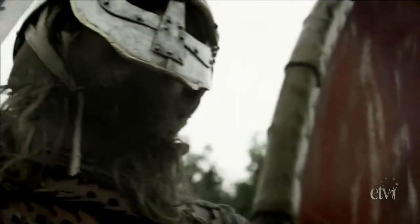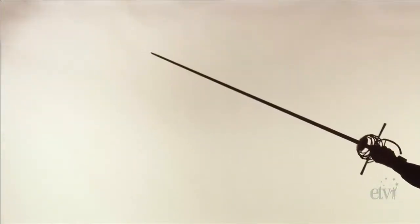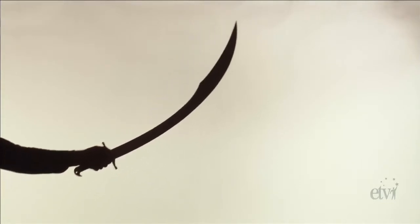The Vikings didn't invent crucible steel. In fact, there's no evidence that anyone in Europe knew how to make it until the Industrial Revolution in the 18th century. But for more than 500 years before the Ulfberht, warriors elsewhere had been fighting with crucible steel weapons.